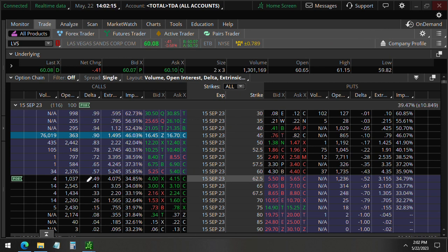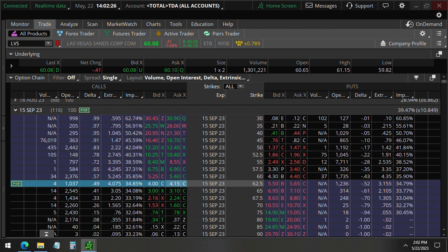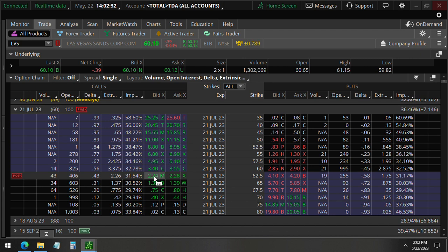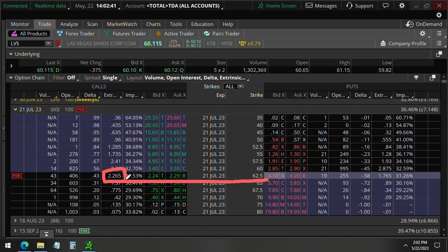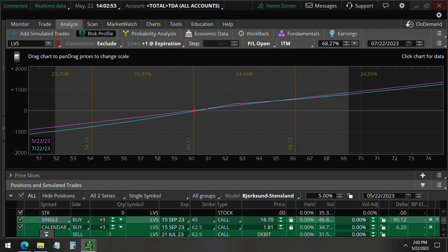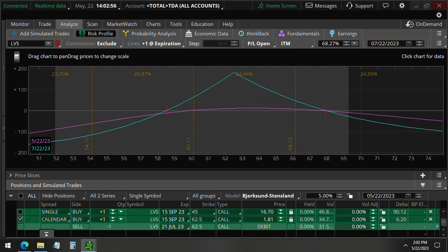For our trade, we are buying the 62.5 calls. It is about 4 extrinsic value, and then what we're doing is we're selling the July 21, 60 days away, and the same 62.5 calls, and that extrinsic value is about 2.2. So we've effectively reduced our extrinsic value by more than half already just by doing this trade. This is a calendar spread, and so when we analyze this, we take this off so we can just make sure to look at this calendar spread.